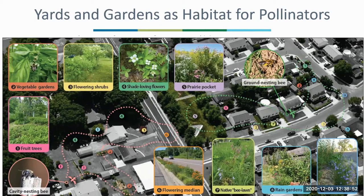Ground nesting bees, just providing bare ground is such a simple thing we can do to help these bees out. Flowering curbs, rain gardens, becoming more and more popular in our urban areas. Native bee lawns, and flowering medians. It's always nice to have something flowering instead of just grasses. And it's also a great way to integrate pollinator habitat into our cities and towns. And then cavity nesting bees, just leaving some stems available for our stem nesters can be really helpful.